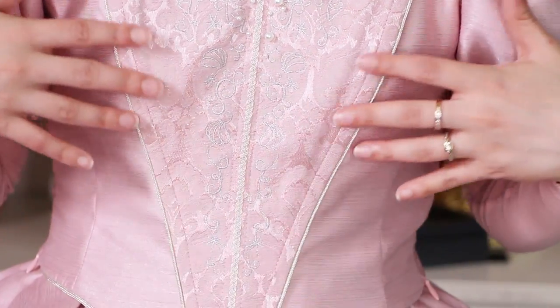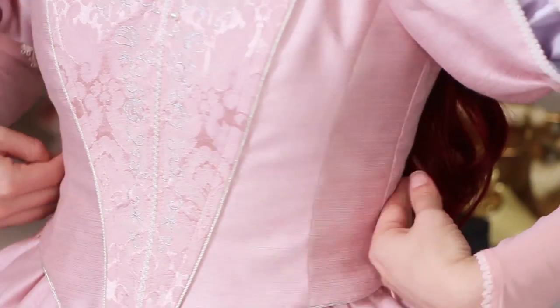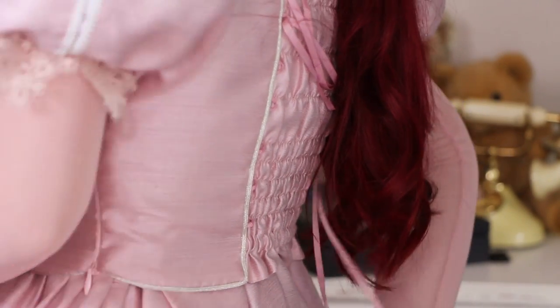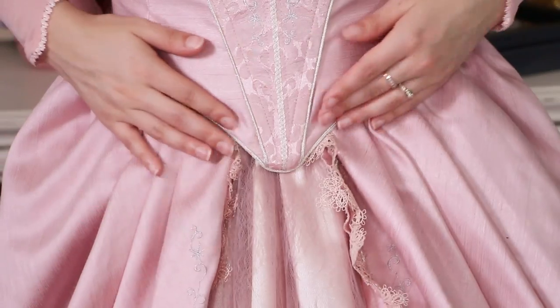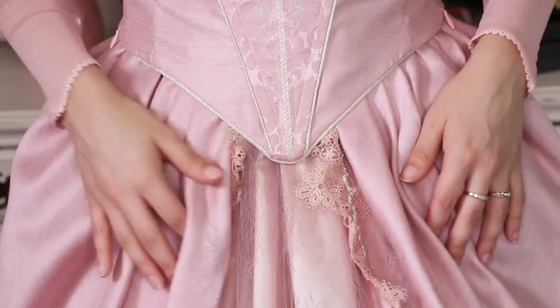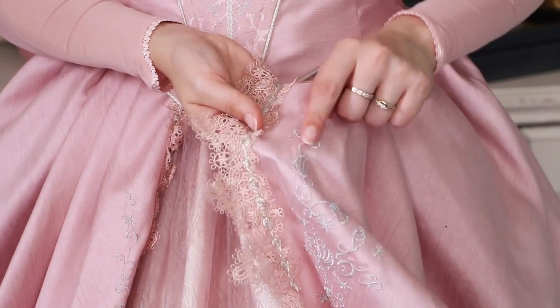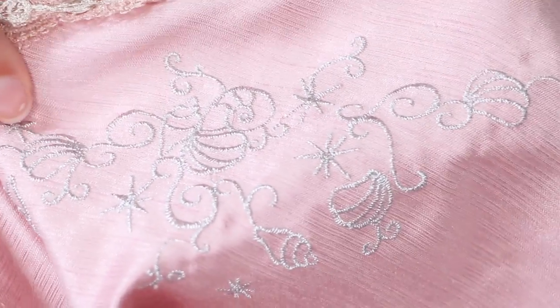There's a lot of different patterns, and this is a real corset. There's boning in there, and it does come with the lace-up thing like the other one. This one's just not laced up, but yeah. Now this goes down about to my belly button, and there's a lot of detail. There's more trims here, and then you see in very faint silver a lot of shells going down the dress.